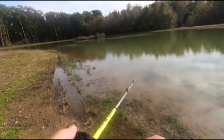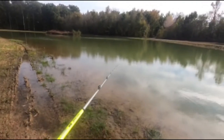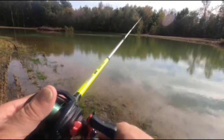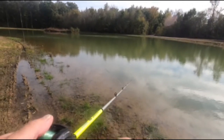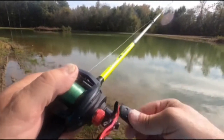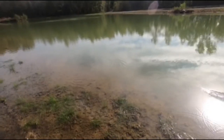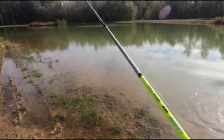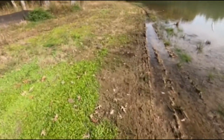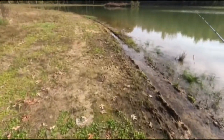I'm just trying different techniques and rolling it back real slow, because it gives a real fat, fast wobble flash. Give it a little twitch. It looks real good. It's like an injured bait fish. Just twitching it, letting it sit.